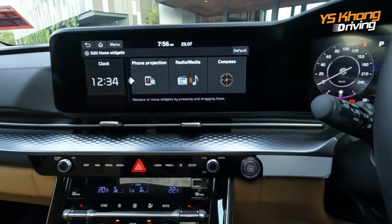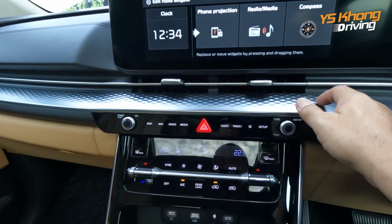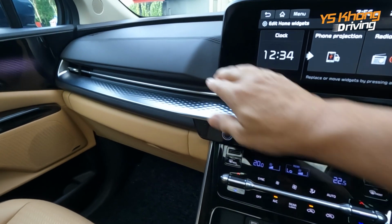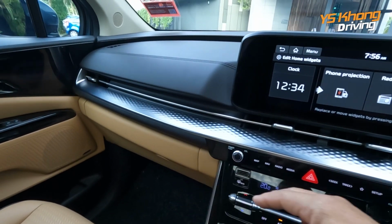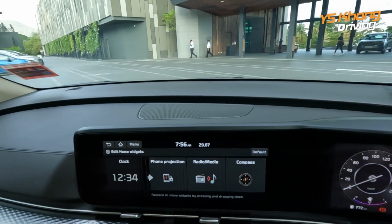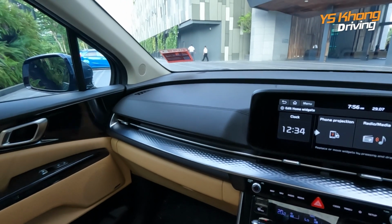Alright. So elsewhere you have this very nice aluminium, or hammered aluminium, I'll call that. Yeah, it's textured aluminium finish. The dash here is soft touch, and it's hard touch here. And up here you have a very nice dashboard that looks like you shouldn't put any tissue paper on it.